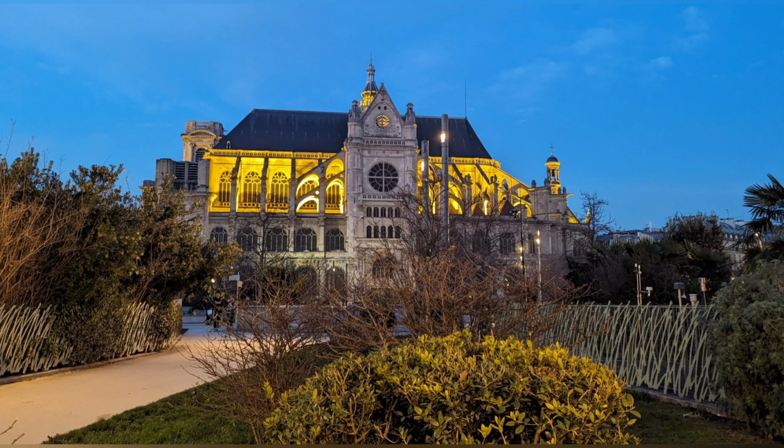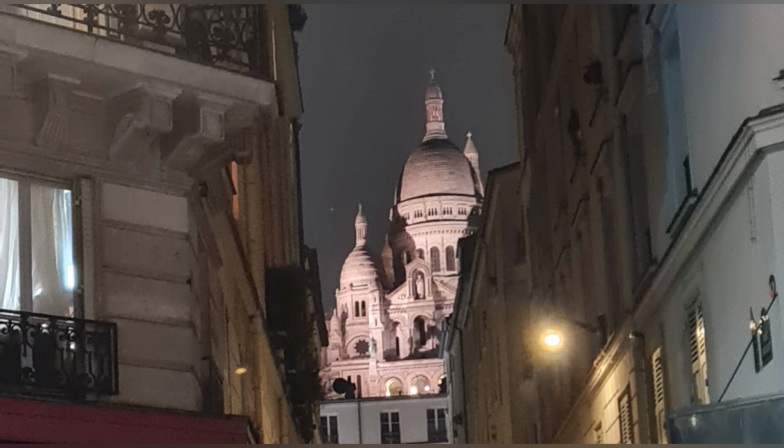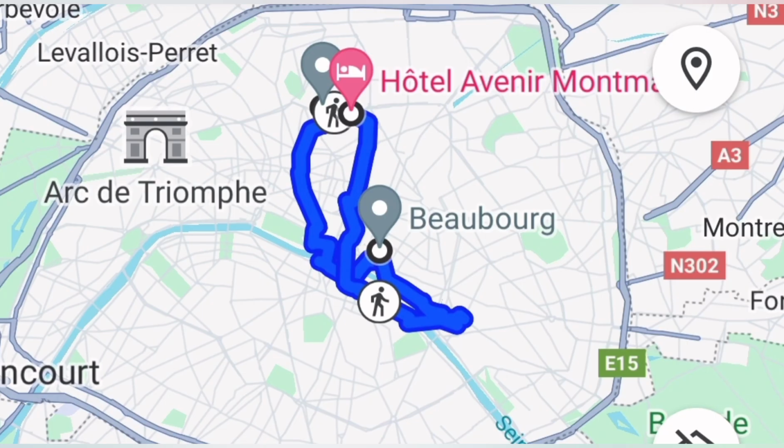I saw some really beautiful lit buildings and streets, and by the time I had finally reached my hotel room, my feet really knew what they did today. That was a long day, but fun.